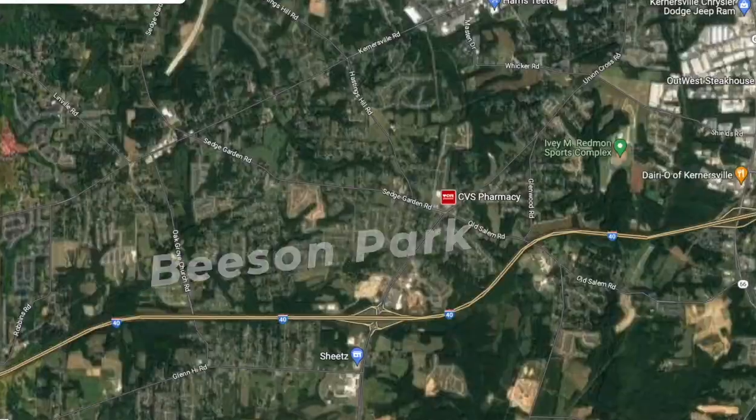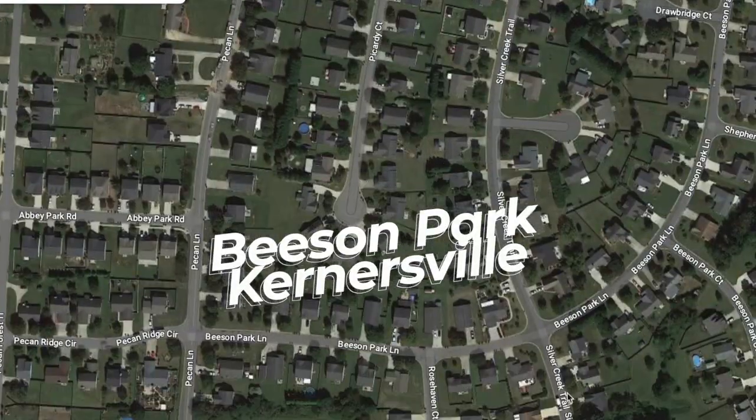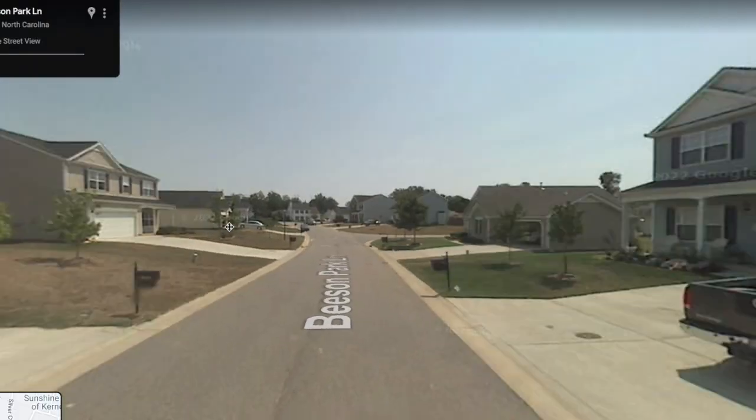Now let's talk about Beeson Park. So Kernersville, which is the town that Beeson Park is in, is a very, very popular area here in the Triad area of North Carolina. One of the main reasons that it's so popular is because it's in close proximity to both Winston-Salem and Greensboro.